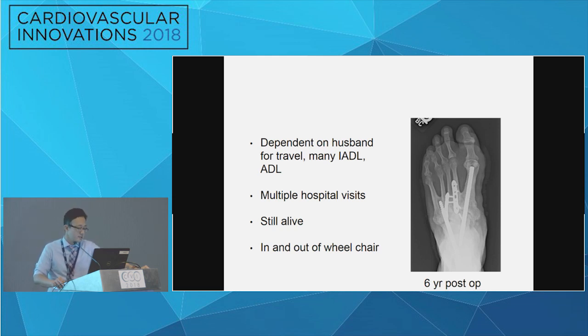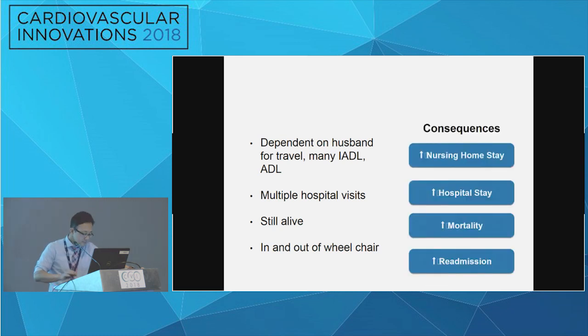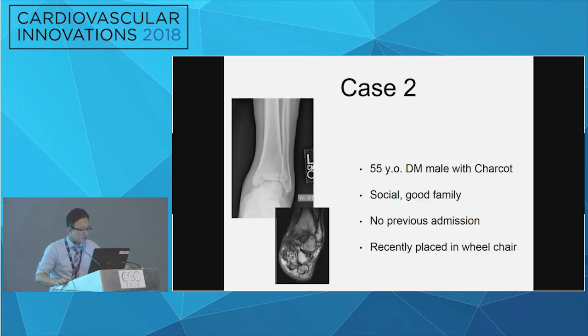And since the surgery, she has had multiple hospital visits. She's still alive, but she's in and out of a wheelchair with occasional wounds here and there. So is that considered a success or a successful limb salvage for this patient? I'm not going to answer the question, but it's something we have to think about. So she has a lot of nursing assistance and hospital stays, and mortality goes up and readmission goes up in those patients.